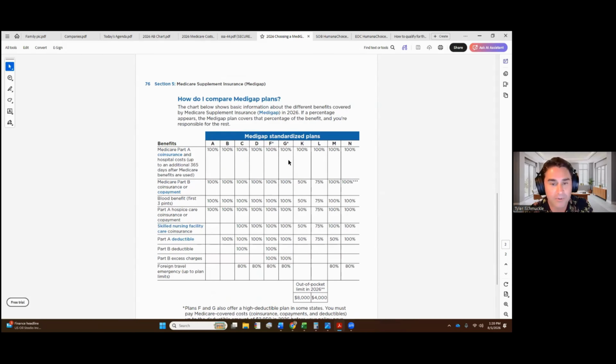And so every company has different rates, and they all go up at different rates. If you've seen big rate increases the last 2 or 3 years, you are able to review this around your birthday. And sometimes there's $100 a month savings, same exact plan, just because the company you're with now is going way up. So it's a good thing to review every couple of years, just to make sure you're not overpaying on these Medigap plans.